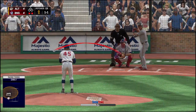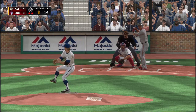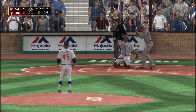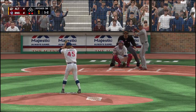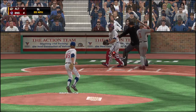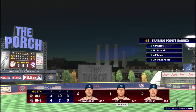We got two down. Here's the pitch. Shaking his head on that knuckle curve. 1-2. Two out, nobody on. And he strikes him out on a good pitch. So one run can win it as we head to the bottom of the inning.